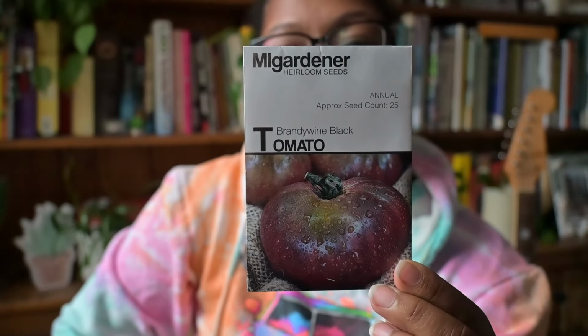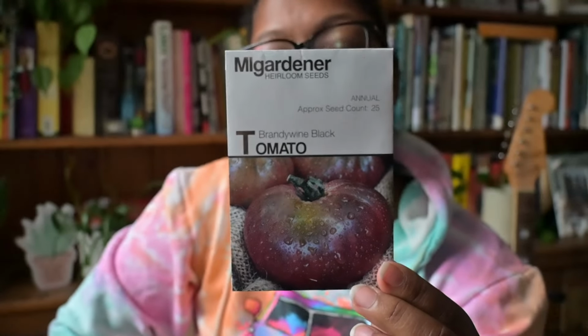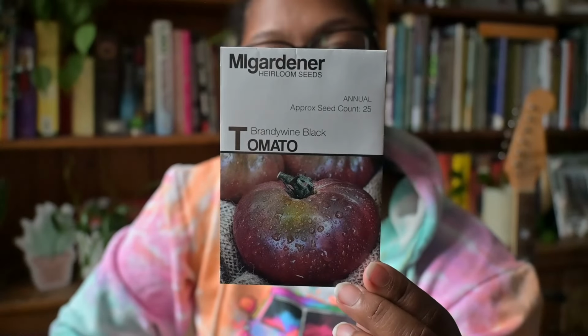I've got a Brandywine black tomato. I've heard a lot about Brandywine tomatoes, so I just want to try this one for myself. I have not tried Brandywine tomato ever in my entire life, so I'm looking forward to this.